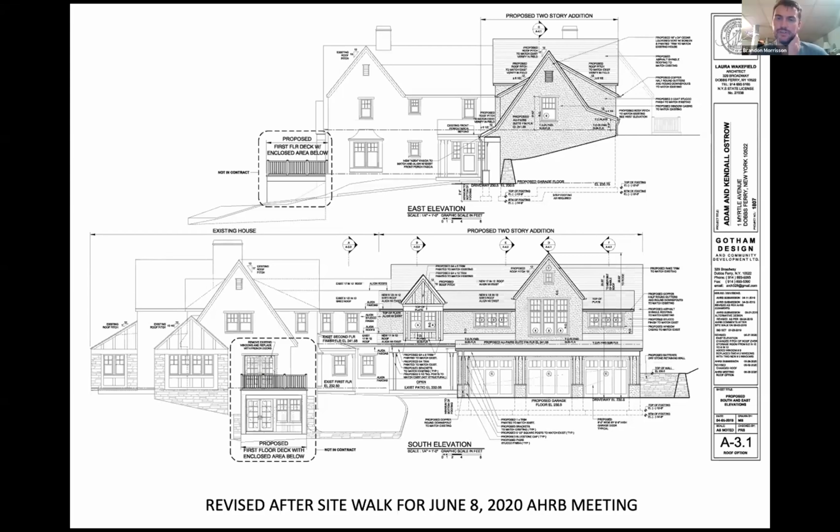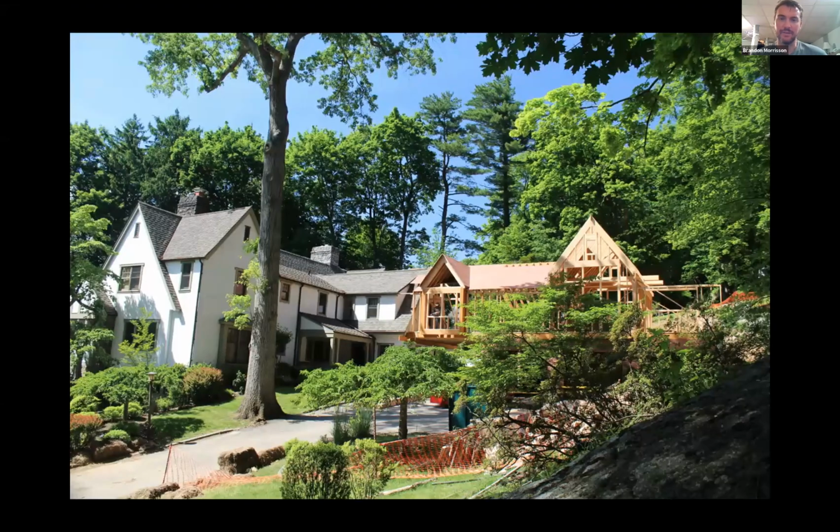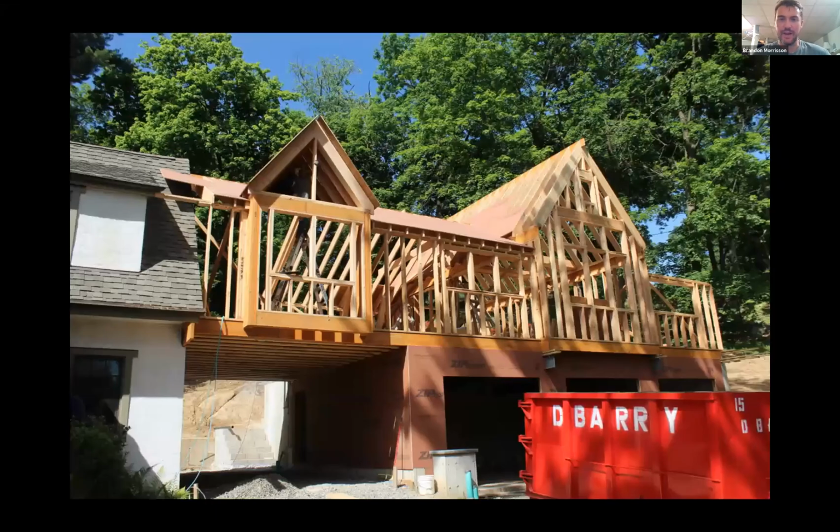Can you go back to the pictures of the effective new front of the house, which is the garage? Of the existing, as it's framed now. Right. This one? Or do you want me to get closer? So the roof line that's there now that connects to the existing, that's the state in which it'll continue across on the right-hand side, correct?